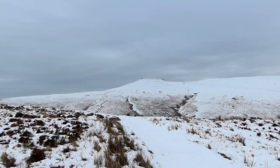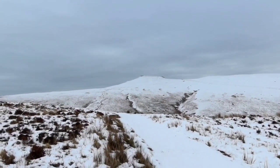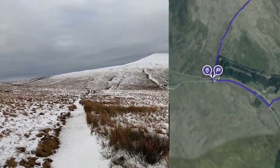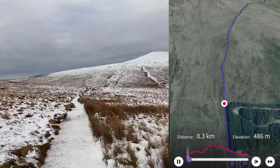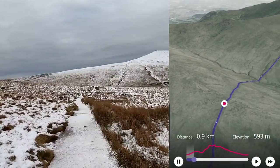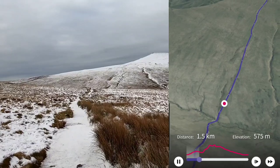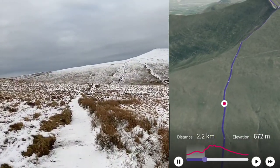So there's Corn Du up there, looking pretty snowed up at the top. One of the depressing things about this route up Pen y Fan is you've got a bit of a slog straight from the car park, and then you have to drop downhill quite a long way, only to have to make it up again straight afterwards to scramble along to the ridge leading up to Corn Du and Pen y Fan.